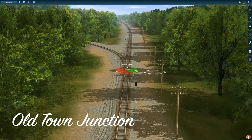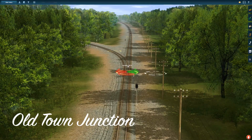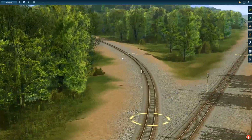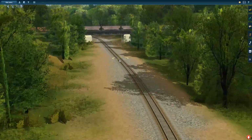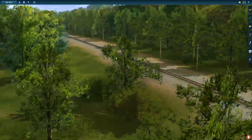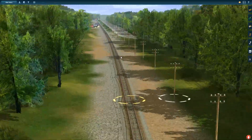Alright, so here we are at Old Town Junction. This switch track here, going to the left, connects out to Old Town and Vonnie, so this is the Vonnie branch. And I'm not going to go down that because if you need to see it, you can go back a couple episodes. We've already been there. So we'll continue down the main track just a little bit.